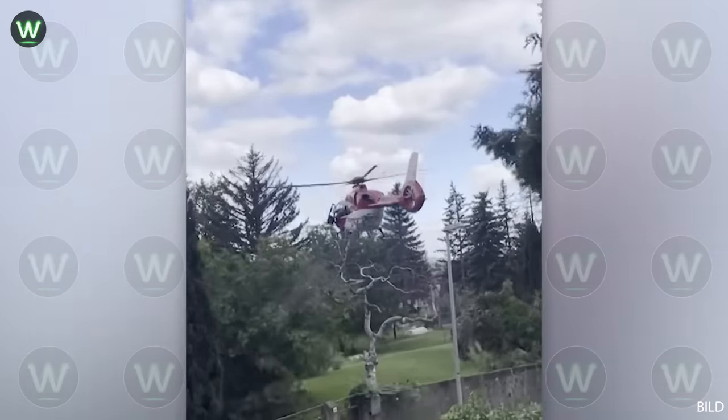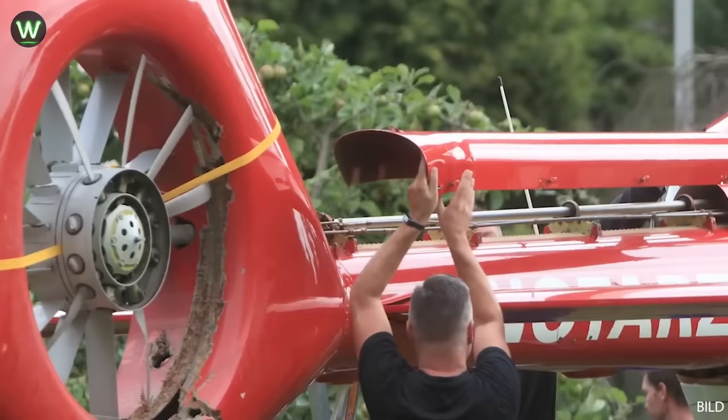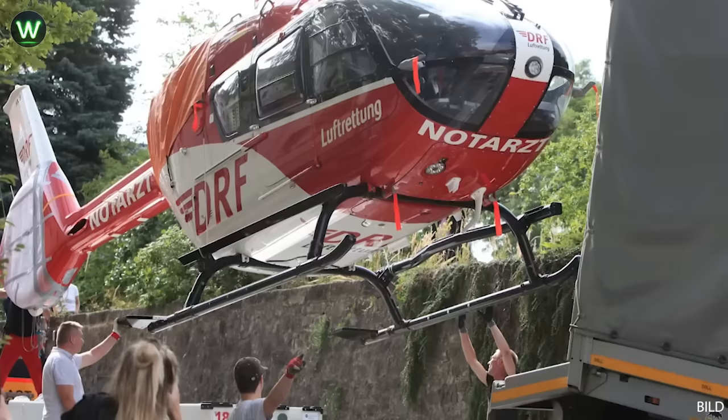During a rescue mission in Dresden, Germany, a harrowing incident unfolded as the tail rotor of the helicopter Christoph 38 clipped an apple tree upon landing in a sloped garden. Despite significant rotor damage rendering the helicopter inoperable, the patient was stabilized and transported to a hospital by ambulance.